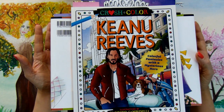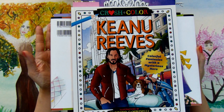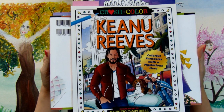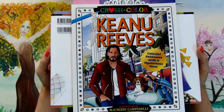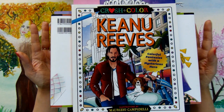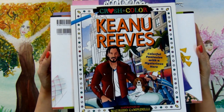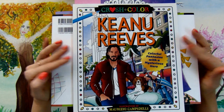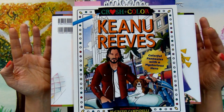So for now I have chosen books that I haven't colored anything yet in, or where I have only one completed page, or something different, something more interesting. And let me give you a quick review of those books. Keanu Reeves, I can't start coloring in this book, though I want to.